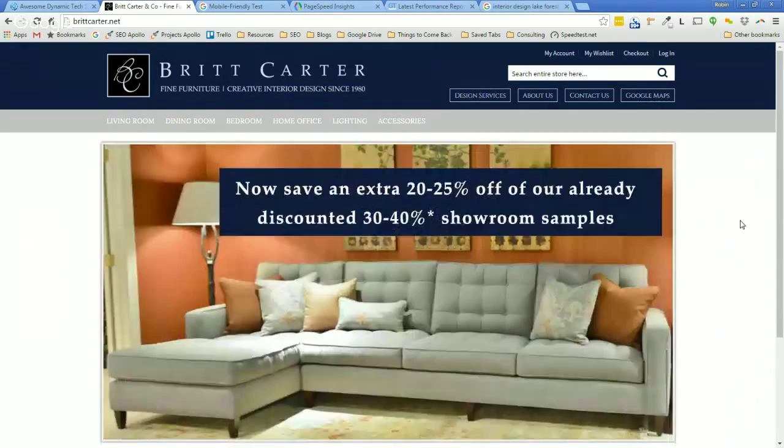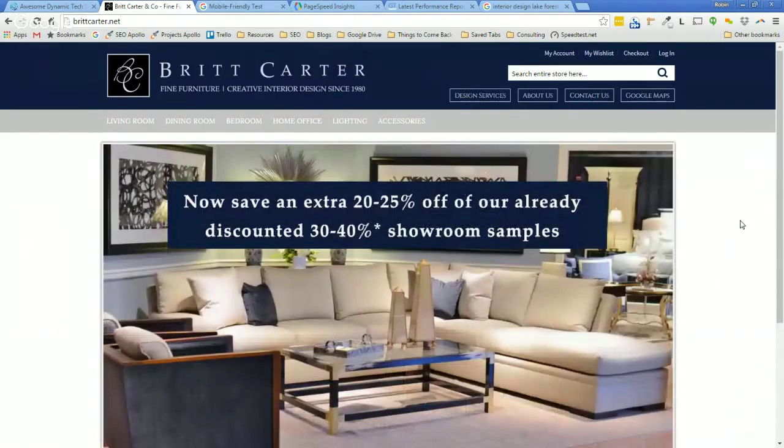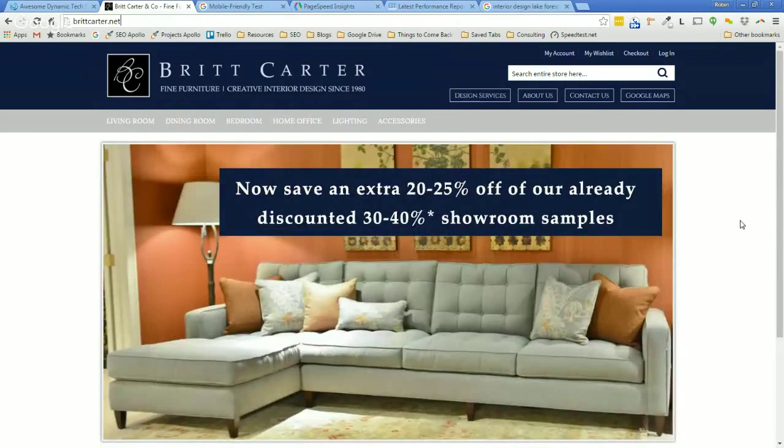Everything looks very high-end, so I'm sure that I know that they're located in Lake Forest, even though I can't tell that from the first impression on the site. But I do get the idea that this is really nice furniture, perfect for furnishing my home, and everything looks really elegant. So if that's the feeling I'm supposed to get, I'm getting that right away from here.